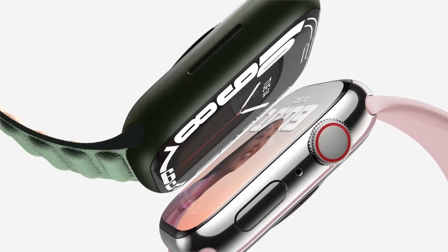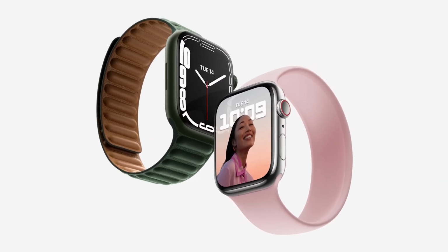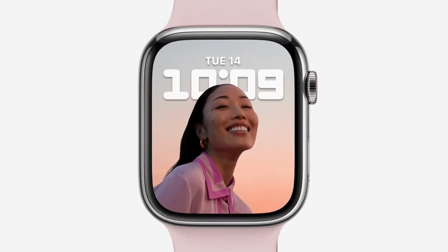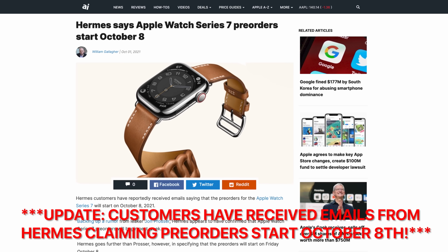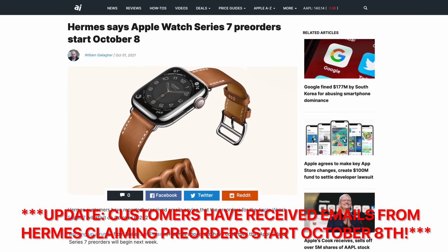Apple announced the new Apple Watch Series 7 at their September event, and there was no availability date, just available later this fall. Well, according to John Prosser, his sources say the pre-orders could happen as early as next week, with shipping potentially happening sometime in mid-October. And like always, we're going to have to see if this happens or not. I don't know anything on my end, but if true, that could mean a jam-packed October.